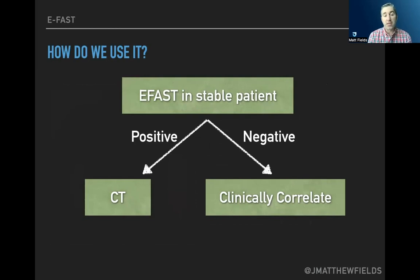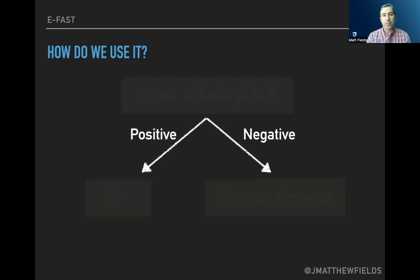And if it's a negative study in the stable patient, then you're going to clinically correlate. And if it's a high index of suspicion or a high pretest probability, which if you're already in the trauma bay, you're already kind of deemed to have, usually you're still going to go to a CAT scan. But in other scenarios, you may clinically correlate. If you have maybe the pregnant patient or the pediatric patient where you may want to try to withhold radiation, you may think about that differently.